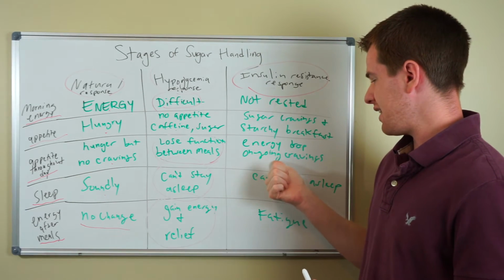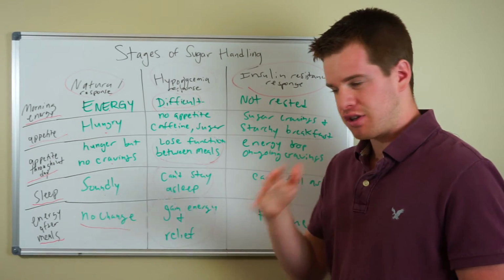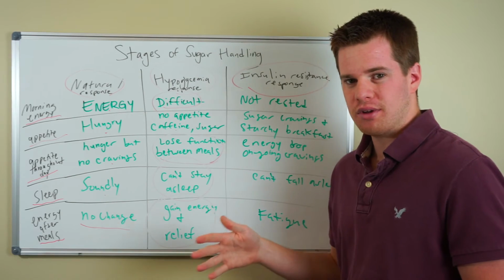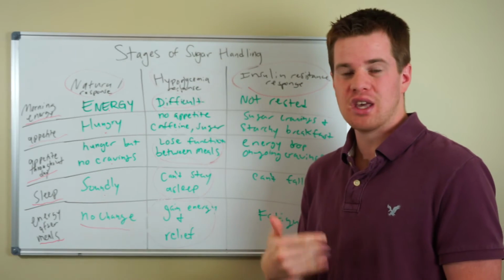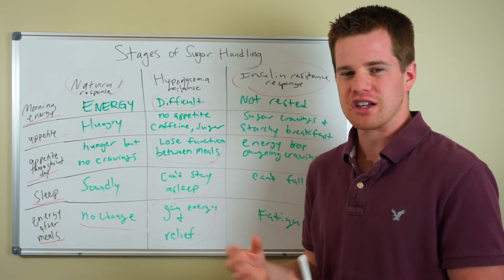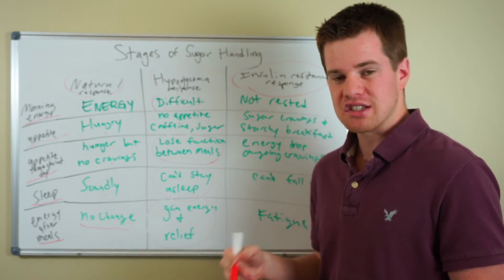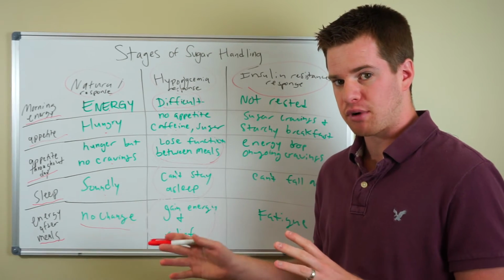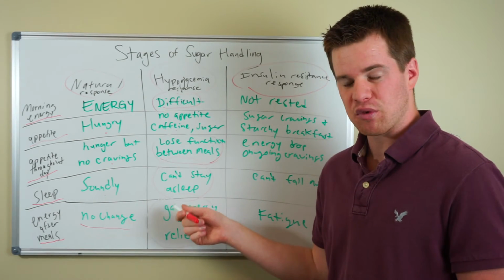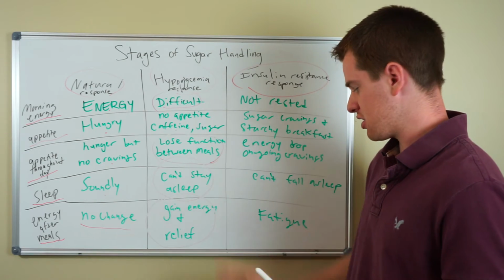We're going to look at an energy drop and ongoing cravings throughout the day. So the energy is just low overall. It's 10 a.m., 2 p.m., 4 p.m. There's just cravings throughout the entire day. You're constantly trying to feed the beast. You can't fall asleep. So with insulin resistance, you're going to have a whole separate problem. You may have trouble staying asleep as well, but typically you're going to have trouble falling asleep in this phase, which is a later phase.